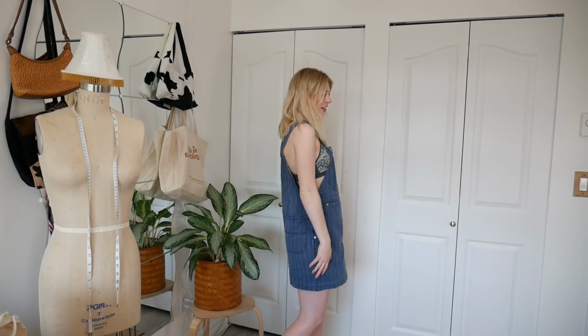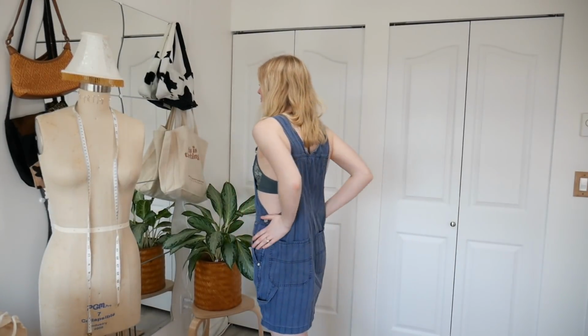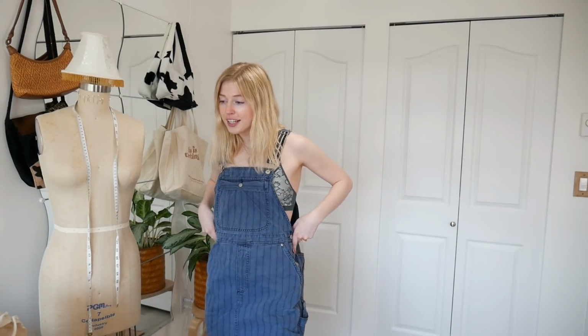I just love it. Next one is this overall dress that I found at the beginning for only $3.99, and guess what? It fits perfect. Again, everything so far has just fit me so perfectly. I'm so excited, and I love this overall dress. It's not too short. It's nice and comfy. It's not tight.